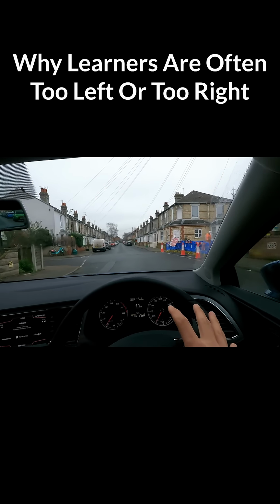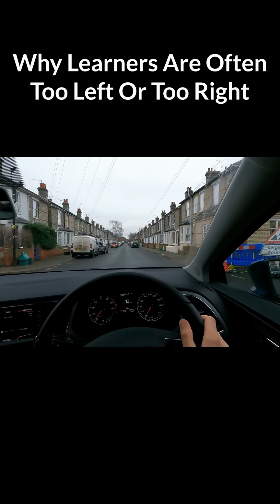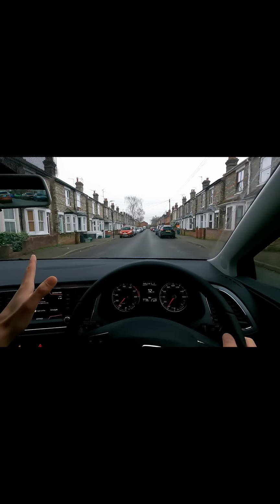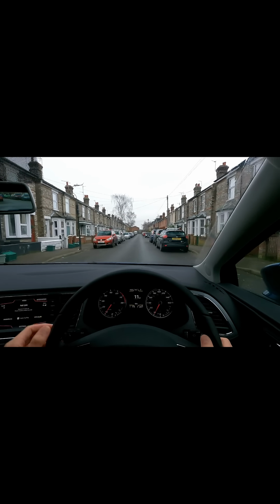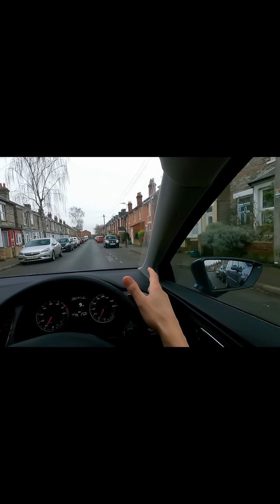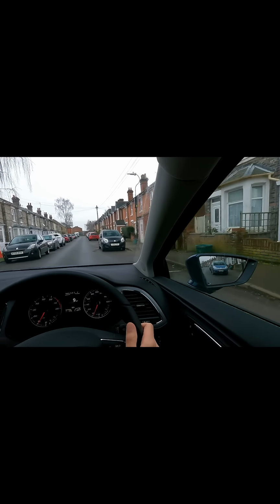Learners in Great Britain drive on the right side of the car, and therefore they find it easier to judge their distance to the vehicles on the right than they do the vehicles on the left. So what some learners do is they get super close to the vehicles on the right because it's easier for them to judge how close they are to these vehicles.